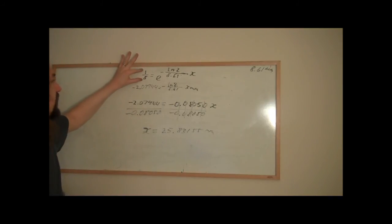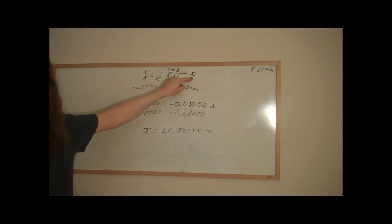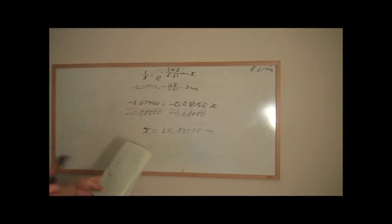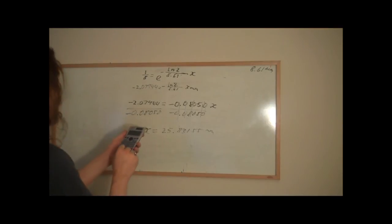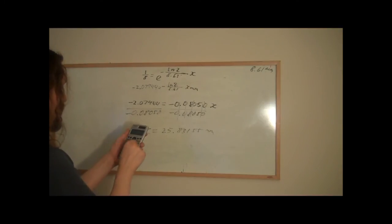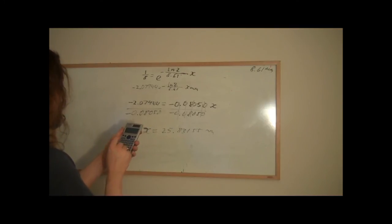Okay, so you kind of see what I did right here. I took this and I solved for x, and I ended up with 25. And now I know that if I type 25 into the calculator, it comes out correctly. In fact, I'll do it right now. It's 1/8. If I take 1 divided by 8, that is 0.125.